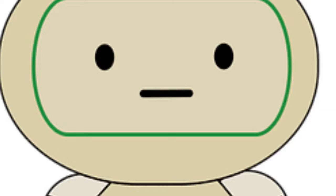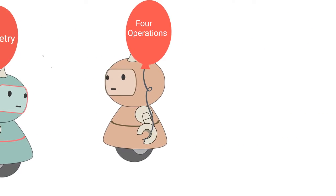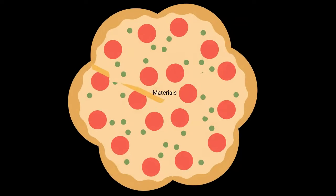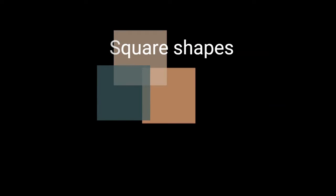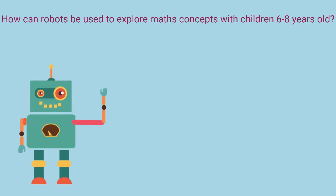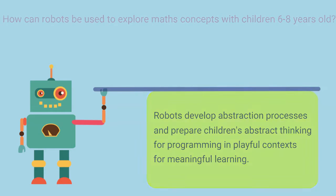Hello everyone. In this lesson, we are going to learn how robots can be used to explore math concepts with children aged 6 to 8. As we have seen in previous sessions, representing mathematical ideas with materials is an essential component of early years mathematics learning. And the materialization process can happen through working with robots. When solving robot problems, children need to understand the problem, develop conjectures, test them and, if wrong, rethink their conjectures.